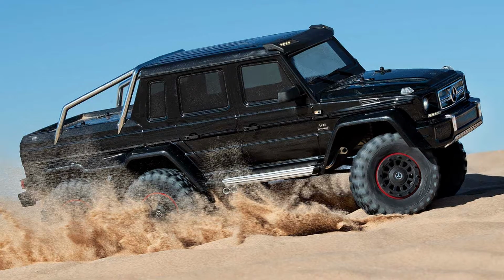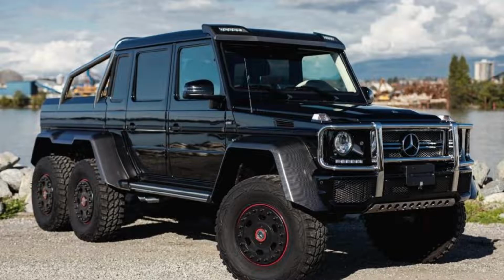Furthermore, this large truck will be able to resist earth-moving equipment impacts, making it a perfect choice when working in tight spaces like buildings where there isn't much space available.